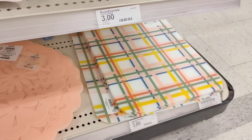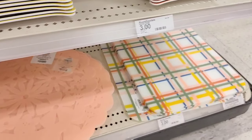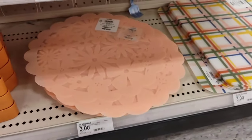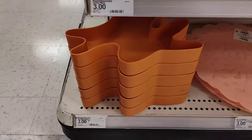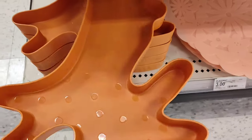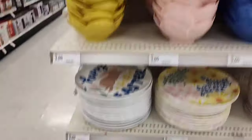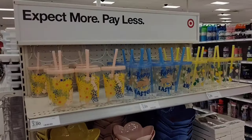$3 for the... What is this called, you guys? Help me. Oh my god, placemat. $3 for the floral placemat. And then $3 for, what on earth is this? Oh, it's a bunny leaping. I guess it's just like a tray. So everything on this end cap is only $3.